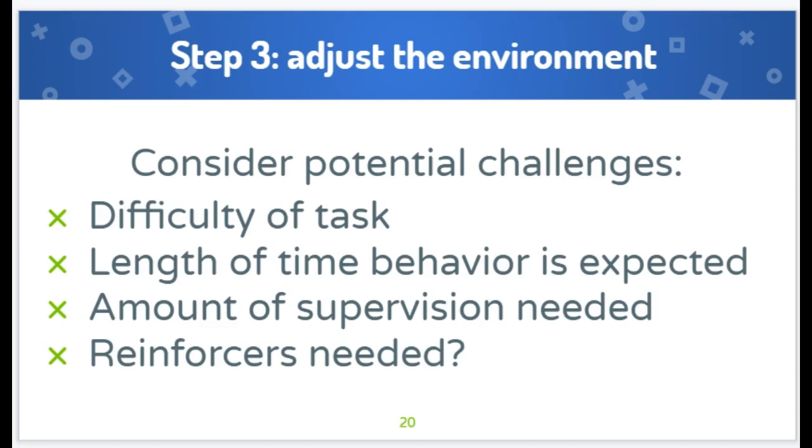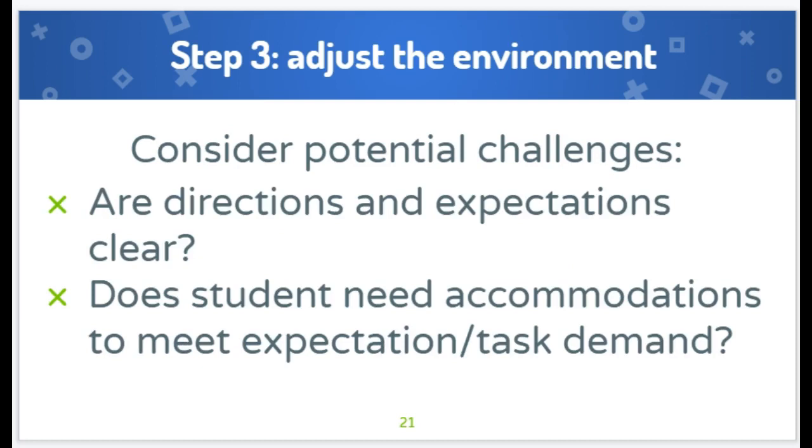I also need to carefully consider the amount of adult supervision that's needed and the type of supervision that's needed, so that if a student needs me to be very close to them and have great proximity, but I'm running a small group and the student is across the room, then that might not be the instructional supports that student needs, or behavioral supports. And are there reinforcers that are needed? Some students are really happy to work for a great job from the teacher, and other students might need a tangible reinforcer in order to follow the directions that are given.